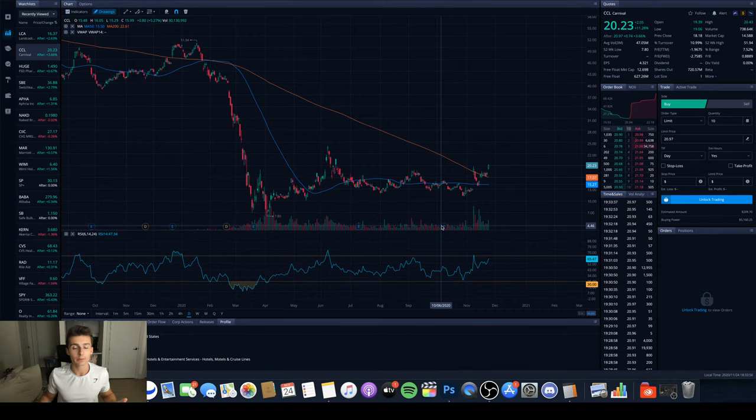I think this is still a stock where you'll probably be able to get further dips if there's any blips along the way in the vaccine process. It's going to be difficult to get to mass vaccinations by whatever X date. So that could be an opportunity for dip buys.